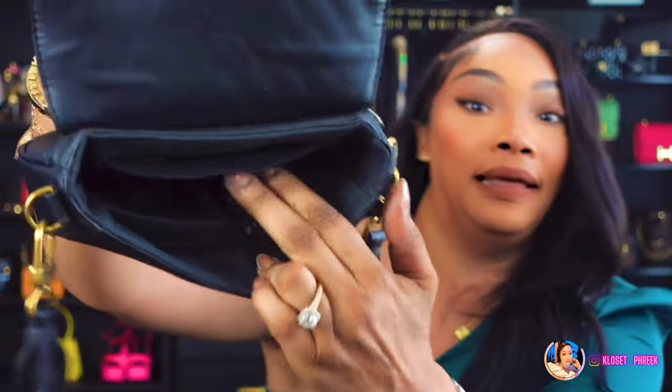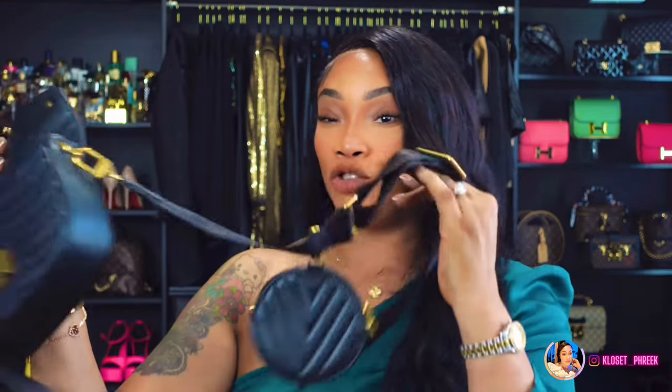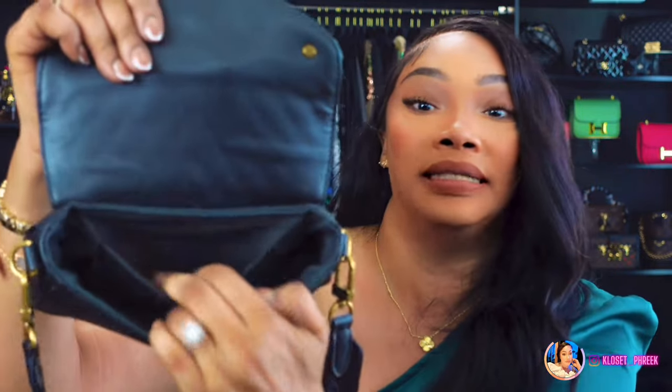And when you open the bag, it's this button you just press here. And I do have a strap in here. This strap does not come with it, but I like to put this strap on because sometimes I like to carry it as a little tote, like under my arm. And it does come with the coin purse as well. And on the inside, it does have one slot. And that's number seven.